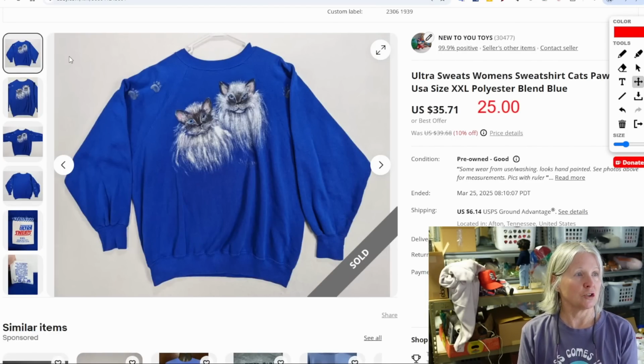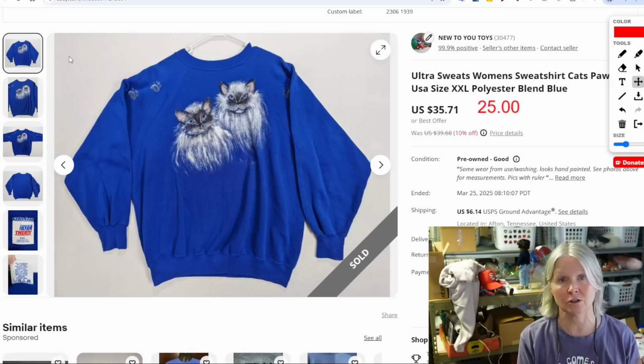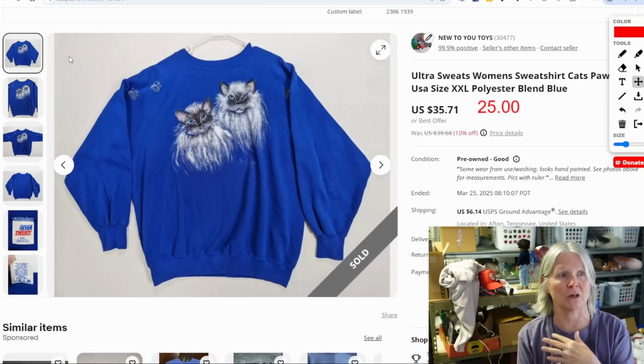And then on eBay, a weird sweatshirt. I think it was part of like a fill-a-bag. I know it took like 2 years to sell, but it ended up selling for $25. It was an ultra sweatshirt with the little cat logo and cat paws on it.